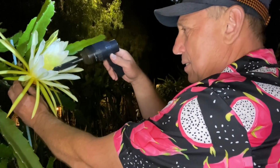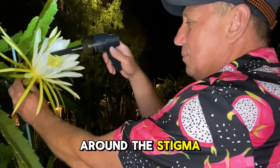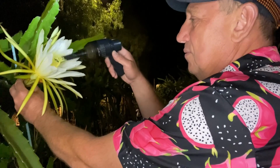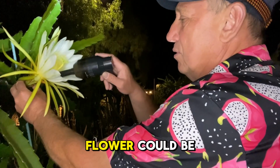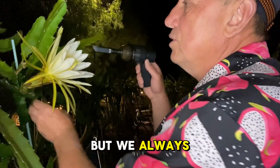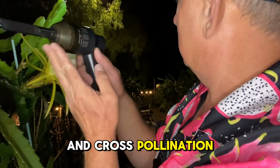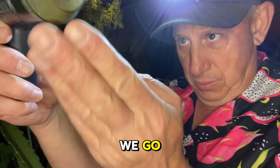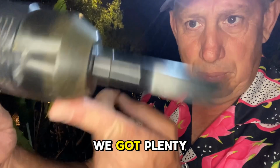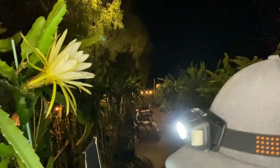Wow. The anthers are even wrapping around the stigma, so that's a good sign that this flower could be self-pollinating, but we always do hand pollination and cross pollination. Okay, so here we go. Oh wow, we got plenty of pollen already. Okay, let me see if I can even open it carefully.